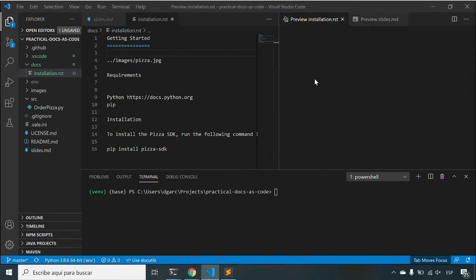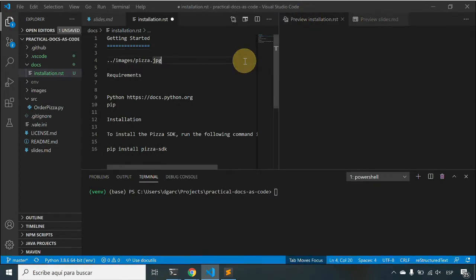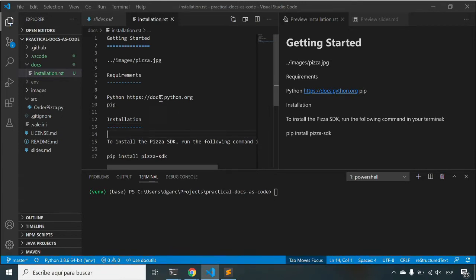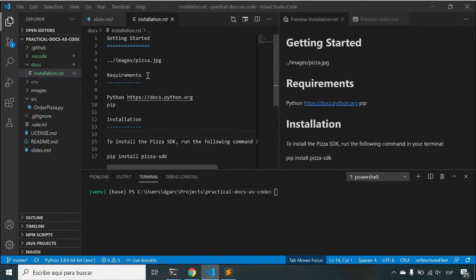Okay, and if I save this file, you see here that this title has been formatted differently. So I'm going to follow the same approach, adding some dashes under requirements and under installation to create subtitles. The dashes should more or less fit the length of the sentence you are underlining.